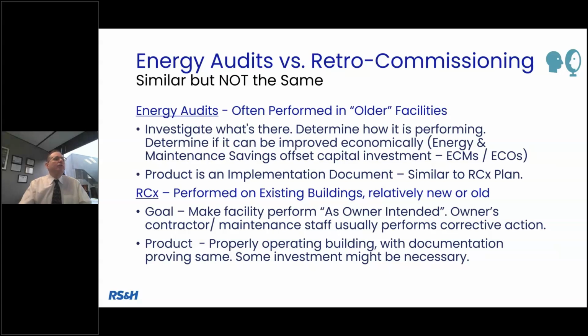But ultimately an energy audit should be part of the implementation documentation, similar to and able to complement a retro commissioning plan. Now, retro commissioning, like I said at the very beginning of this presentation, is performed on existing buildings, but it doesn't matter whether they're new or old. I've retro commissioned a building that was less than a year old because they realized we never commissioned it. And here we are getting close to the end of warranty, or just beyond warranty.